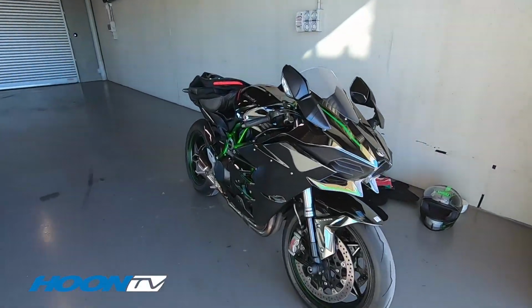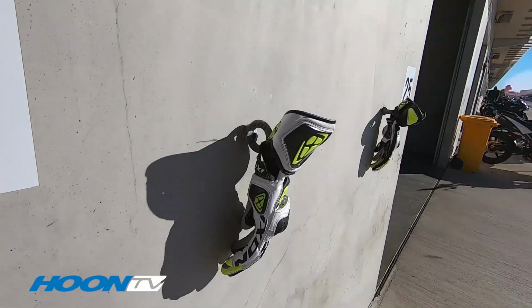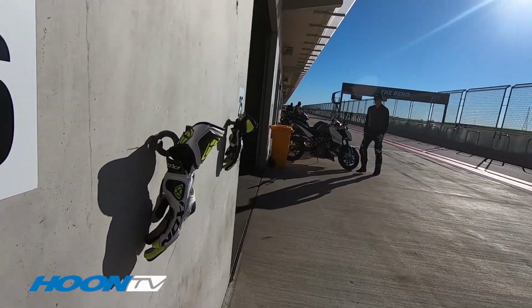Meanwhile, there's one of these here. Anyway, I've got the new RS Genius 2 gloves from Ixon here, and this is my little trick to soften them up in the sun. Get a bit of heat into them. I've been wearing them a bit around the pits. Might go out in the first session in my old gloves, but looking forward to putting the new ones on. So, get the old beast fired up.